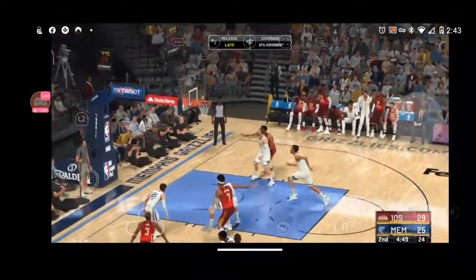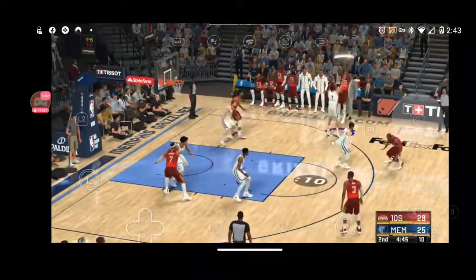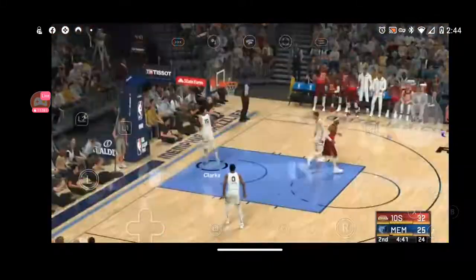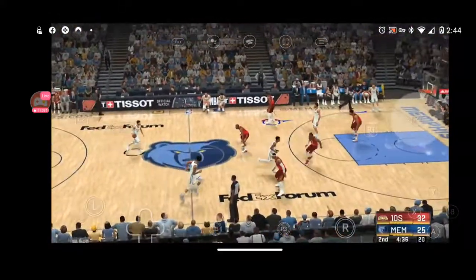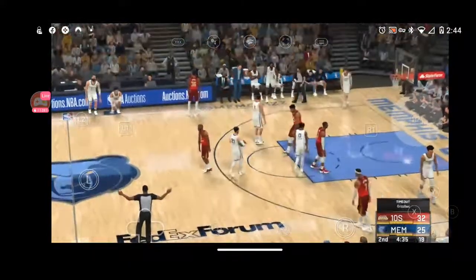Wade from outside. 2010's team with the fresh shot clock. The 3 from KD. Drops in the tray. KD's got 6. And this really is the story of the game. They've been outstanding from beyond the arc, especially in the second quarter.